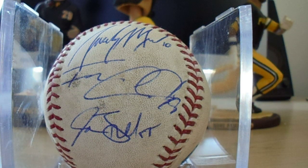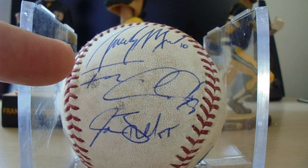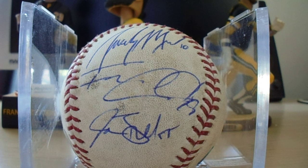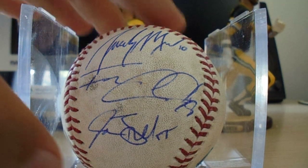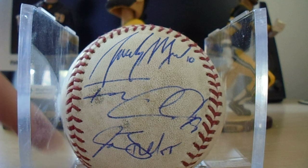Jordy Mercer had walked. Cervelli had singled. So I got Jordy Mercer signed, and I ended up getting Cervelli to sign at this event. Actually, this is the reverse order of how this actually happened, but that's okay. It's authenticated as Bell having walked, Francisco Cervelli singling, and then Mercer singling. So this was a pretty cool baseball as well.